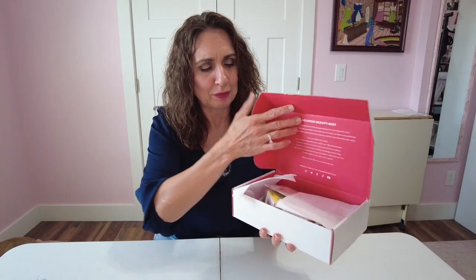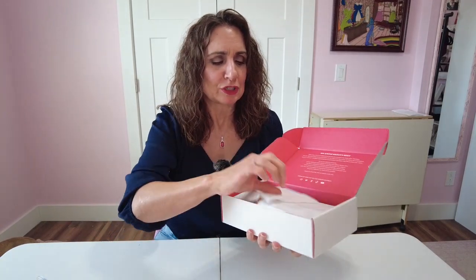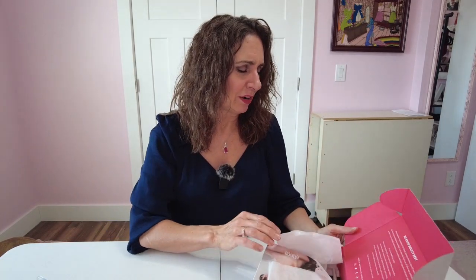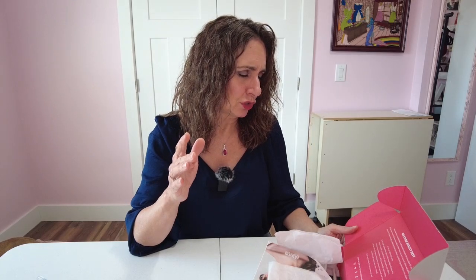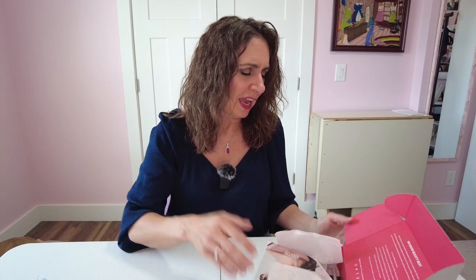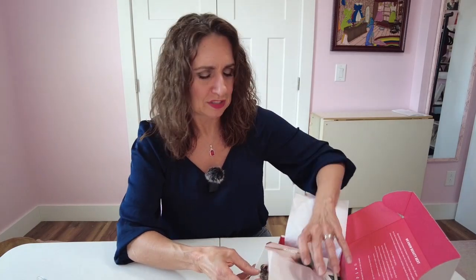So when you open up the box, of course it was a little bit nicer, but it's covered over with tissue paper. And this right here explains that every single product that goes inside your beauty box has been vetted, researched, and selected by their editors. And it's a great box. So at the top is this little pamphlet, and it covers the different items that are in here.